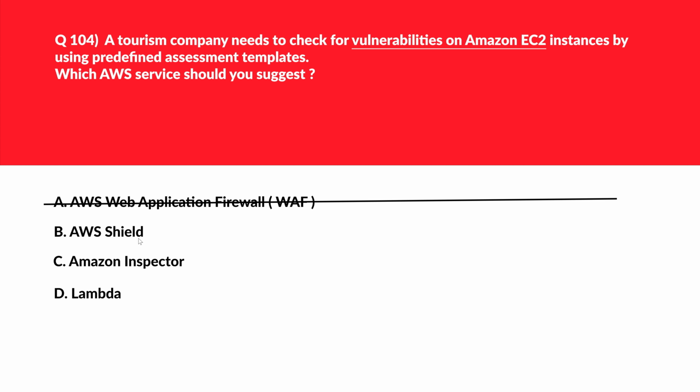Let's move to option B. B says AWS Shield. AWS Shield is used where there are scenarios of distributed denial of service, also known as DDoS. As per the question, we don't need this, so we can eliminate it.